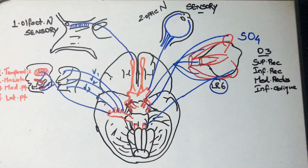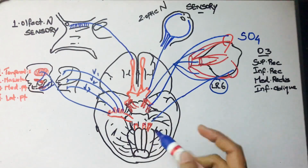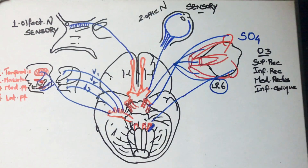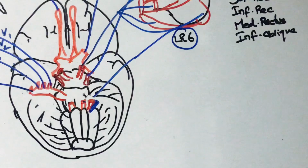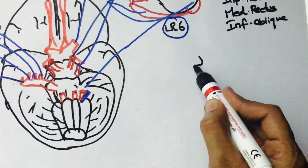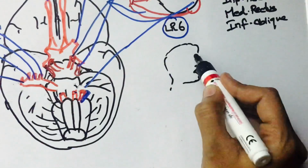Sixth nerve, abducent, we have already seen. It supplies the lateral rectus. 6, 7, 8, they emerge at the pontomedullary junction. Seventh nerve, facial. This is also a mixed nerve, both motor and sensory.